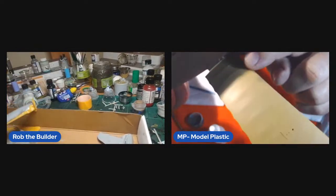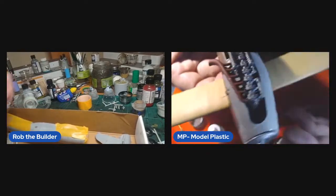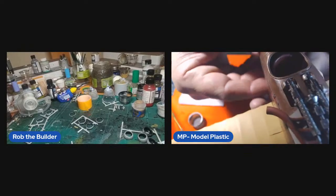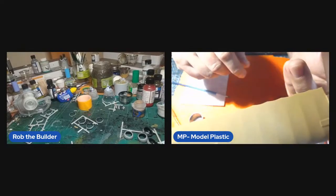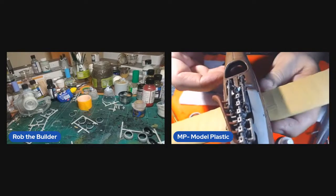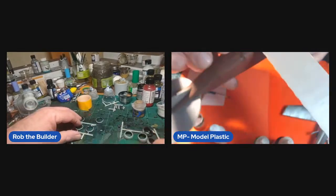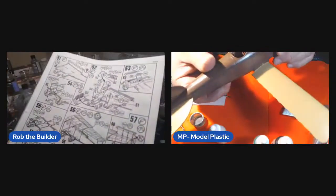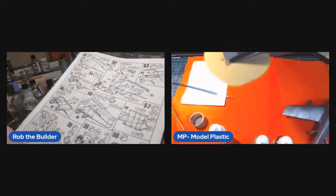Now I'm painting the wings to create the effect of canvas, because these planes are in fabric, not metal. And I'm creating the effect of the canvas. Yeah, that's a good effect. I like these planes very much, the biplanes. Very, very cool. The trickiest part is the rigging.